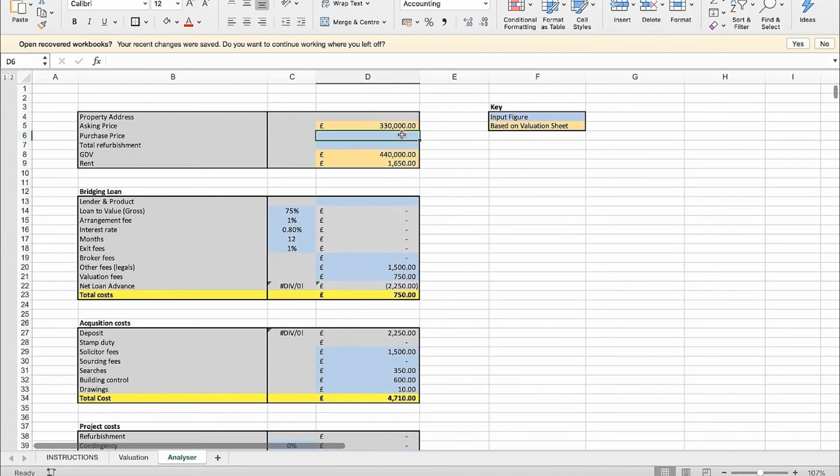So the next thing we need to know, or the first thing we need to know, is the purchase price. Now, for the time being, we'll leave the purchase price the same as the asking price, because we'll see, at the asking price, what does the deal look like, and how much of a discount will we need in order to make this a good deal.